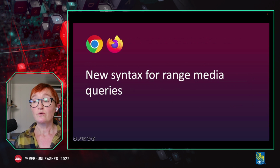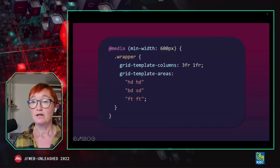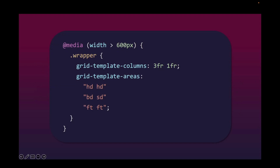I'm going to start quickly with the new syntax for range media queries. This adds support for mathematical operators, which is just kind of nice. Instead of having to test for min-width, we can do this. So we can just say width is greater than 600 pixels, or width is greater than or equal to 600 pixels, or whatever you need. So it's just a slightly nicer syntax for media queries. That's now supported in a couple of browsers, and hopefully that will be supported everywhere soon.